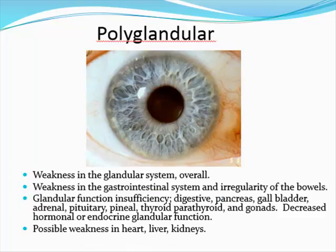Okay, so the next one is the polyglandular, and this is again by structure. So you can see this looks like daisy petals around the iris, and they have tendencies. Now remember, these are just tendencies, but the tendencies are weakness in the glandular system overall, weakness in the gastrointestinal system, and irregularity of the bowels, glandular function insufficiency, digestive, pancreas, gallbladder, adrenal, pituitary, pineal, thyroid, parathyroid, and gonads, decreased hormonal or endocrine glandular function. So basically, the glands can get out of balance if, well, there's so many other factors to look at, so I'm not going to go into that, but it's just a tendency, and it depends on where these little things are in relationship to the body and on the chart.